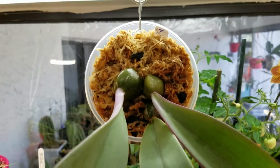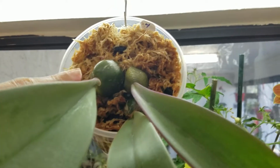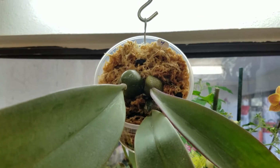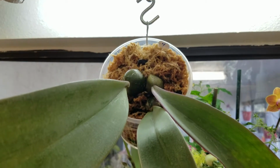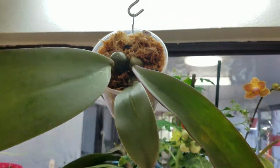And you can see it's got pretty big bulbs. That's cool. And each of these bulbs has a new growth coming. So I hope in this new year, once I put them outside when things warm up, that the humidity will just make them grow really fast. I know these are slow growing plants, but hopefully they'll grow quickly.